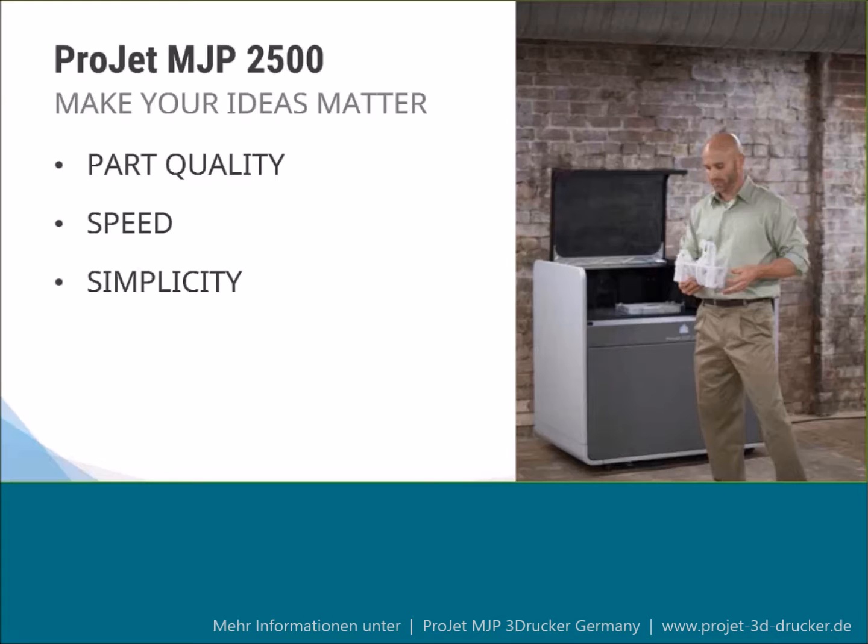There is a filter that typically is only replaced once or twice a year. That's it in terms of consumables. The primary consumable is the material that is used for printing, and that's the part material and the support material.